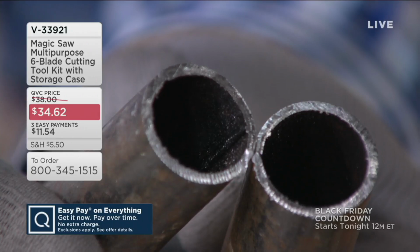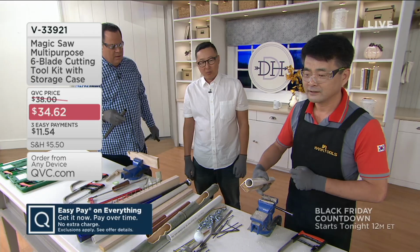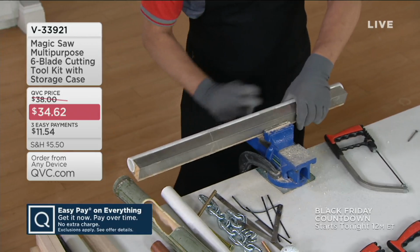This is crazy. Now, multiple materials at one time? This one: plastic, aluminum, wood. PVC, aluminum, and wood. So, no other saw you could do all three at the same time like this.